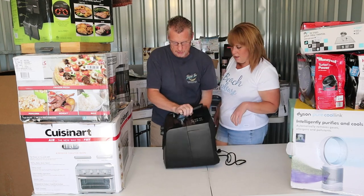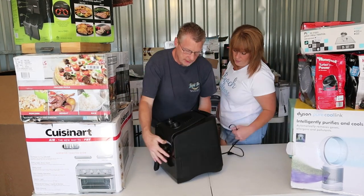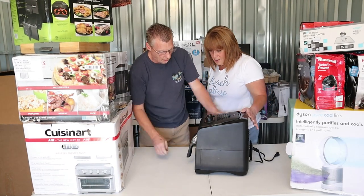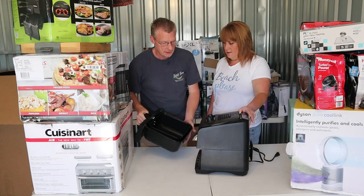And, oh, okay. That's the back. I was like, what? It's like a space age air fryer. Wow, this thing's immaculate. That's pretty cool. I hope this thing works. This is a big one. See, look how big that basket is.